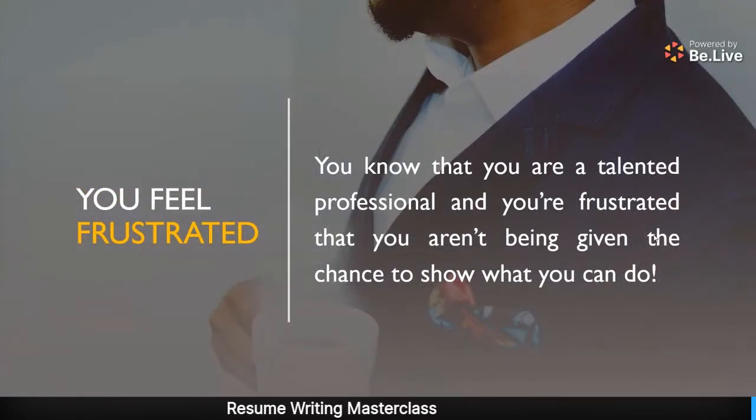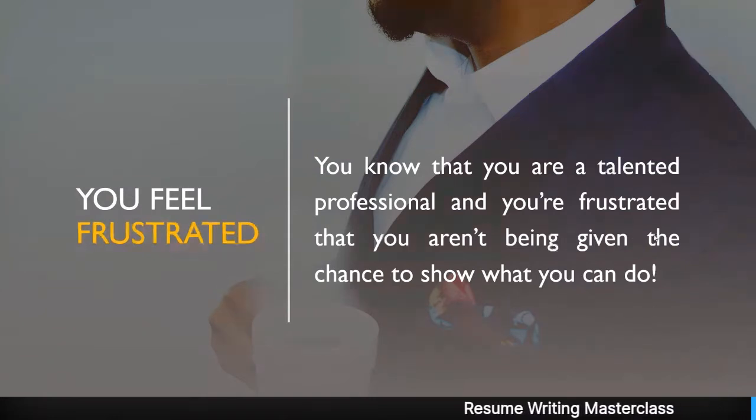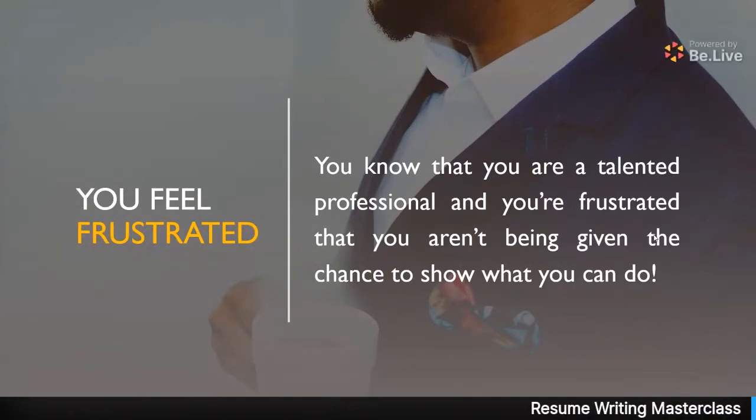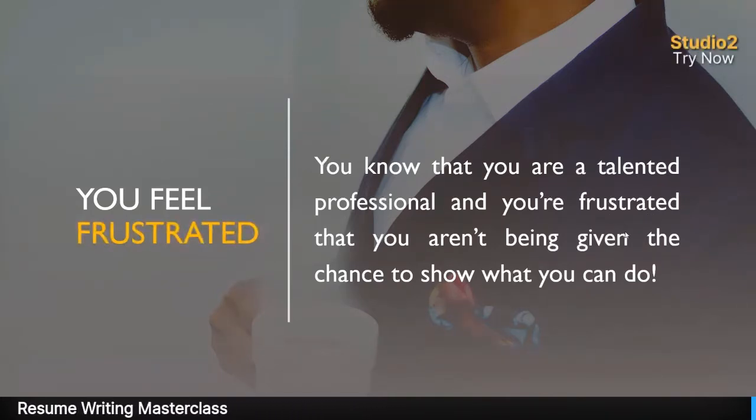And I also think that maybe you feel frustrated. You might know that you're a very talented professional and that you can really add a lot of value to the company you're looking for, but then you also feel like you aren't being given the chance to do what you do best, right? That's a huge concern: I can't even get to the interview stage because people aren't even giving me a chance. And it's super frustrating to feel that way. I completely know where you're coming from. A lot of people who I work with really feel that way.